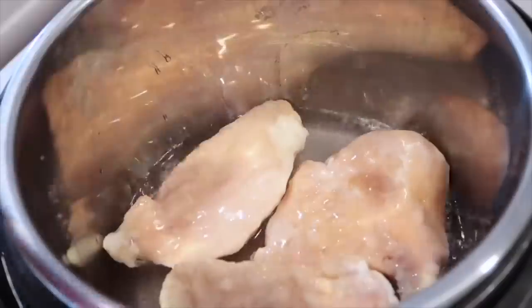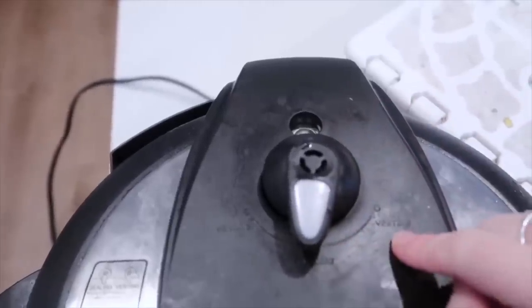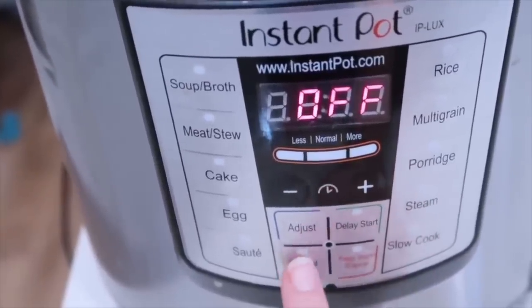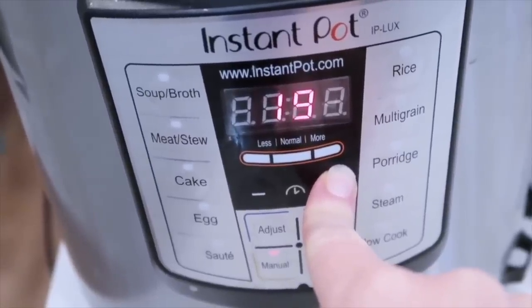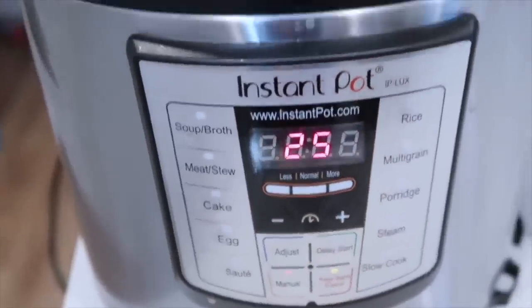I'm doing frozen. I'm adding 1 cup of water on top, putting my lid on, making sure that the knob is turned to sealing, not venting, and I'm gonna push manual. Now you can push pressure cook button if you have that kind, but this model is manual button. Now frozen, I'm gonna go up to 25 minutes to cook my frozen chicken. If you have thawed chicken, you can do 15 to 20 minutes.